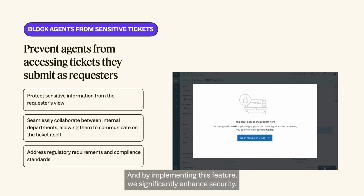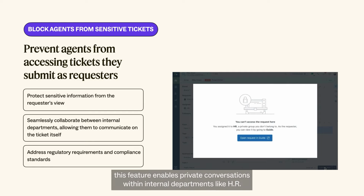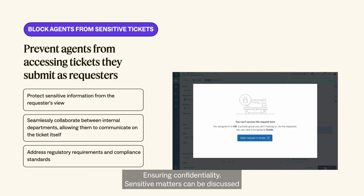And by implementing this feature, we significantly enhance security. It accurately identifies and authenticates users, preventing unauthorized access or malicious activities. This critical security layer protects our customers' data. Additionally, this feature enables private conversations within internal departments like HR and IT, ensuring confidentiality. Sensitive matters can be discussed securely, maintaining privacy for all parties involved.